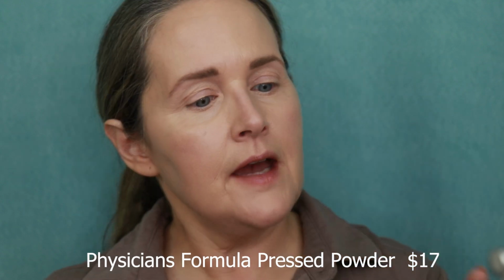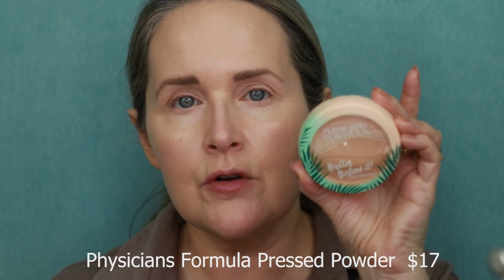I am going to use just a little bit of powder today. I don't normally, but I find I'm looking maybe a little bit too glowy today with all of those products. So I'm going to use the Physicians Formula Butter Believe It Face Powder. I have this one in the shade Creamy Natural. I believe it also comes in a translucent shade. And then I'm going to go in with my BK Beauty 102. This is just a fluffy powder brush. I like this one because it's nice and big, and it disperses the powder a little bit more evenly.